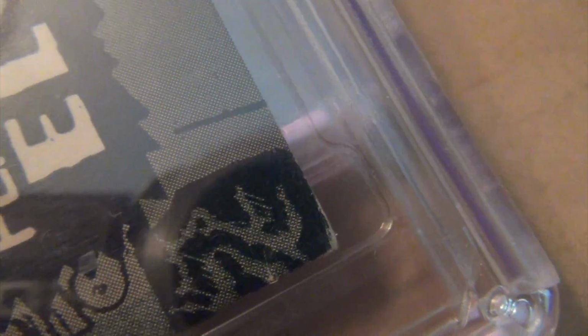How about this book? Okay, there's a good rub right there on the edge. The rest of the spine is really nice. A little ding right there. There's a little spine tick right there. Nice. Beautiful. Look at that. Razor sharp corners. So the worst flaw is that little rub right there and a ding right there.